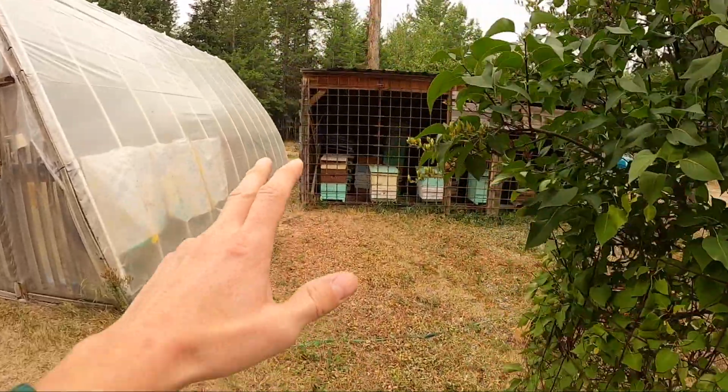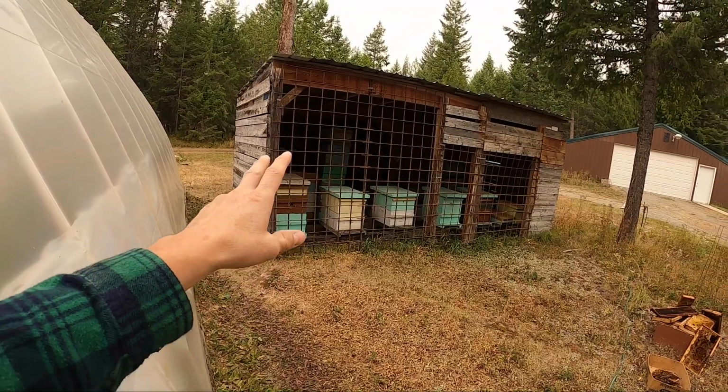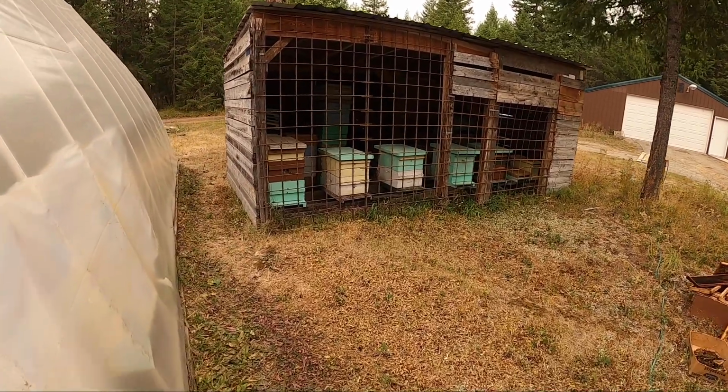The reason that there are bars, the bees are zipping all around, that there are bars in front of this is for bears. The bears have tried to get in here numerous times.